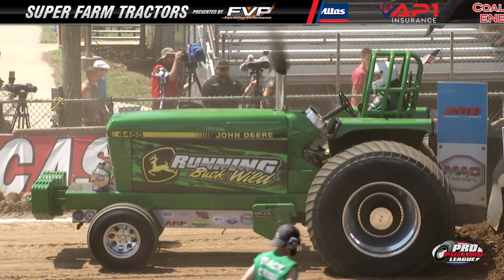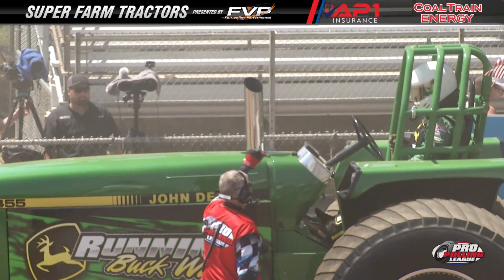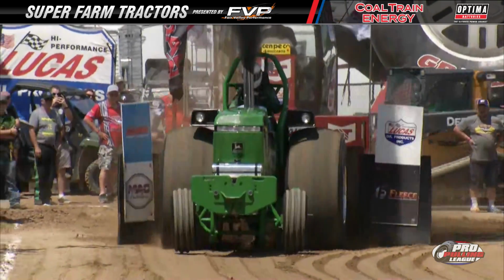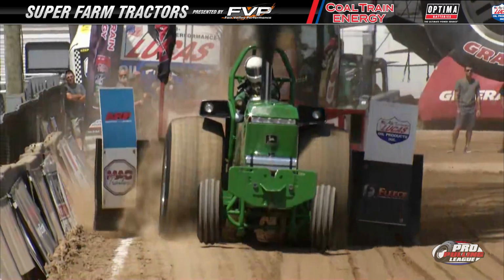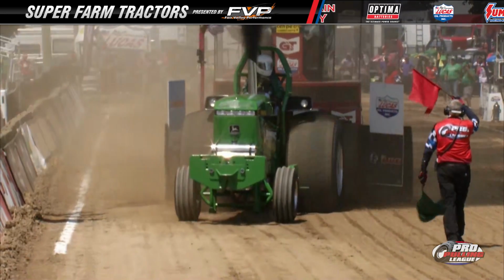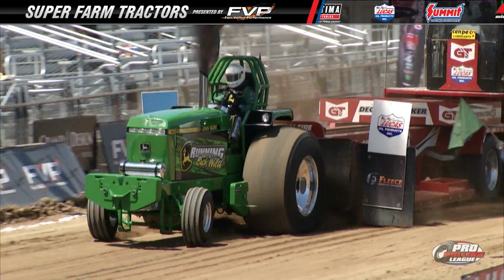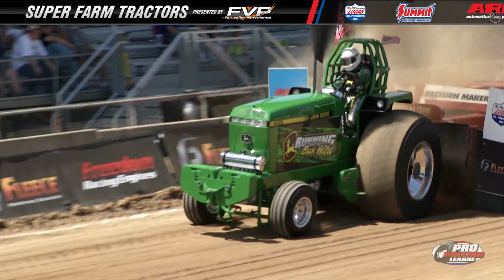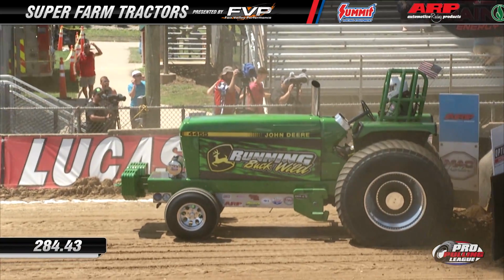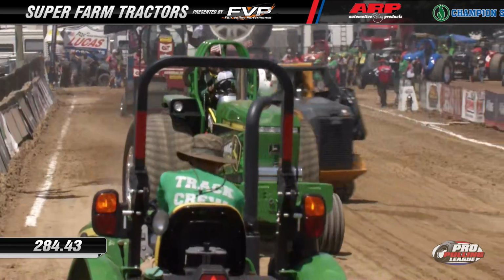Oh, you fans over on the infield side, you saw his left foot. Boy, he was hard on that brake up against that right-hand chalk line. And the pullers will tell you, you touch that brake, definitely will cost you in your distance. As he was stabbing it hard down there. Of course, any portion of that pulling vehicle touches that white line, you will be disqualified, so had to keep it in bounds. Yeah, no doubt, fans, definitely cost him in his distance. 284.43.